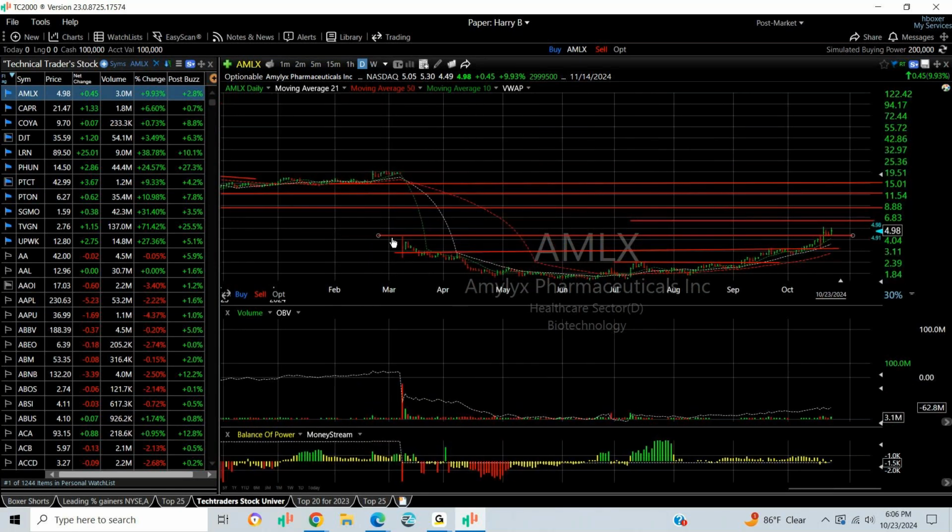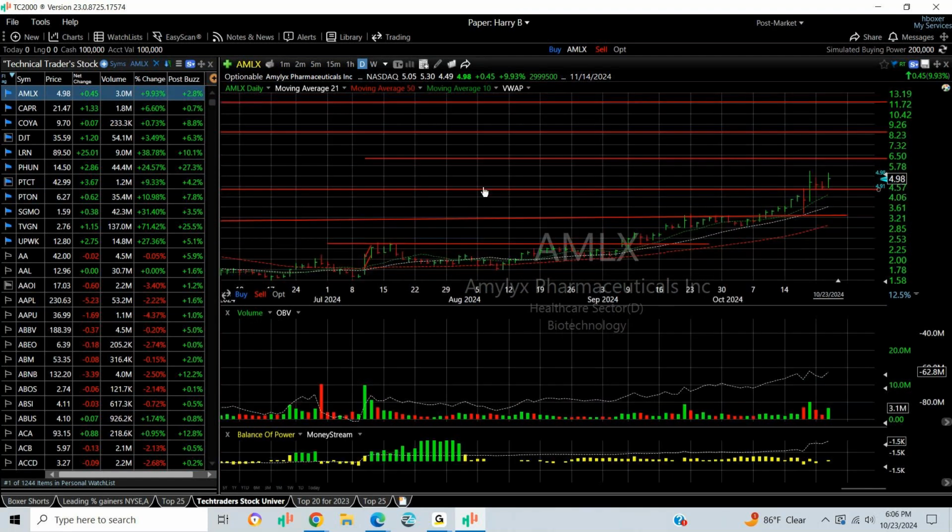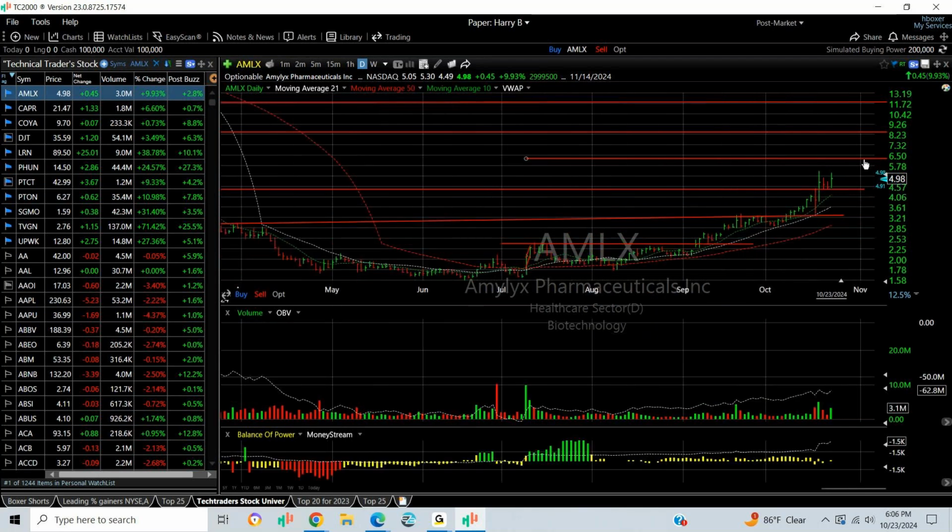AMLX, a rounding bottom over the last 6-7 months after a disastrous March decline. So the stock popped 3 days ago, flag, and then today it popped again on 3.1 million, jumping about 10%. I think the follow through gets you to 6.5, maybe even 8.